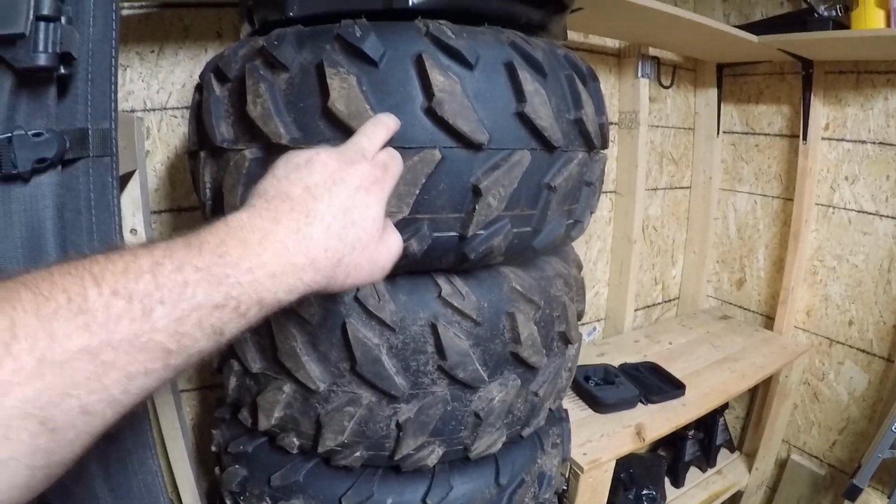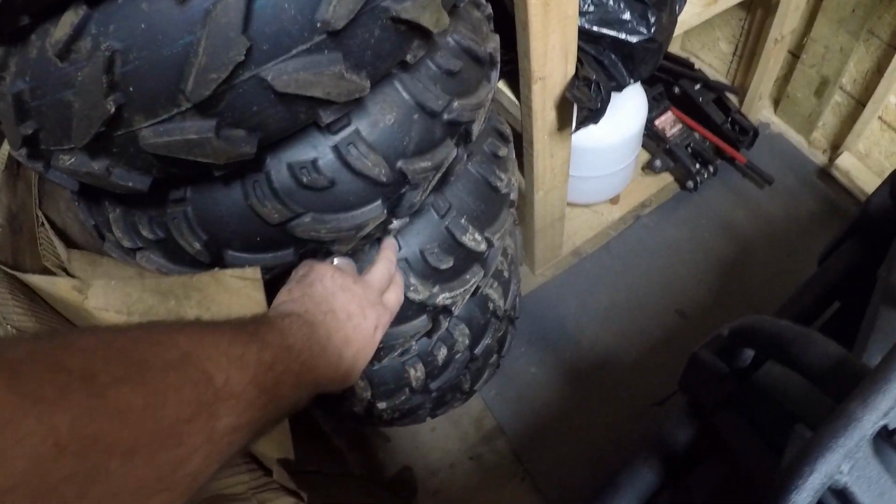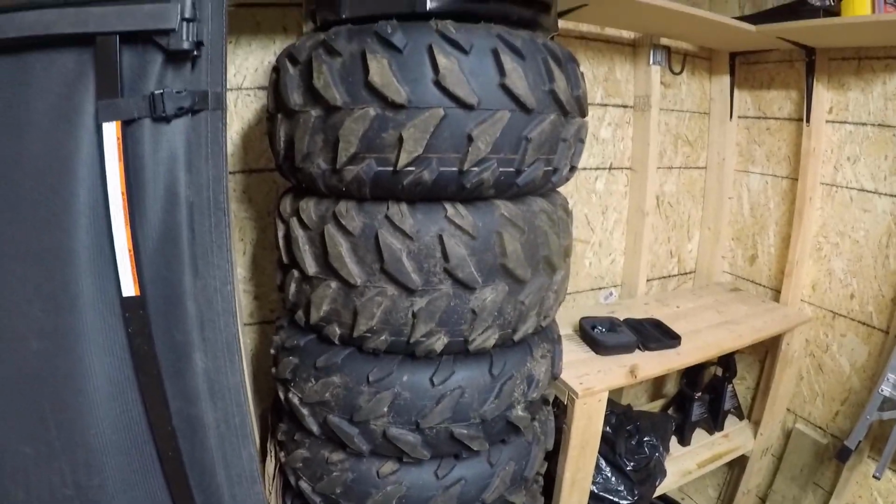Huge improvement over the Stalkers, which are right here, the Maxxis. These are 4-ply, which kind of sucks. Expect a little bit more. But, even the ones that came on the Arctic Cat stock were 6-ply, so you know, maybe work on that one, Yamaha.